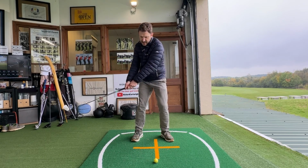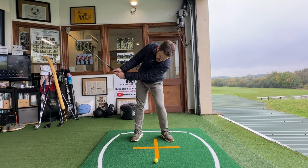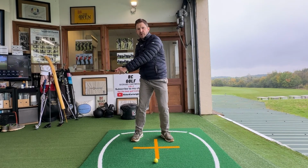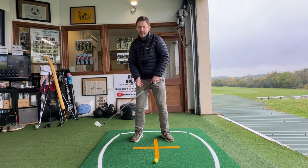So in other words, I want you to feel, if someone stands in front of you there, your elbows should be very much level. What we don't want to do is tilt too much, so that right elbow will be really high. What we don't want to do is shallow out too much, and that right elbow would be too low.